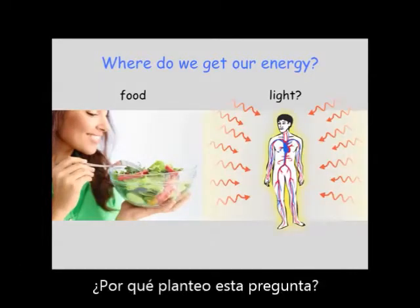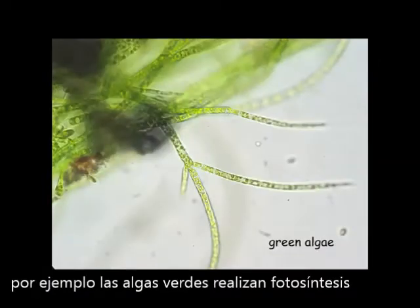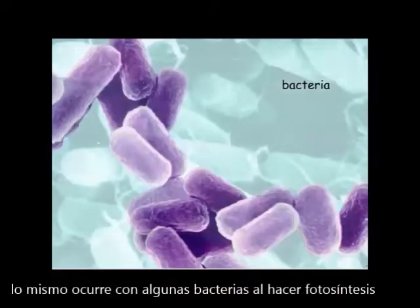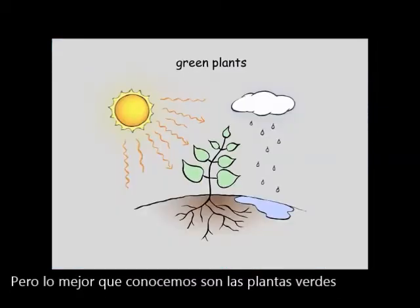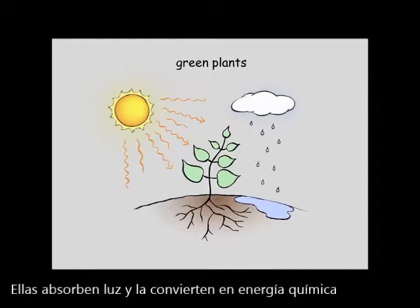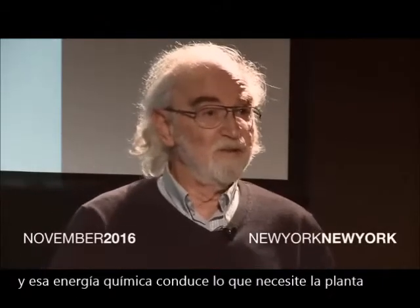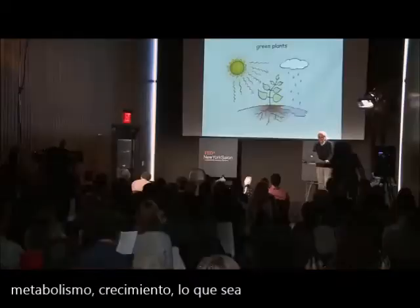Now, why do I raise this question? Well, I raise the question because nature commonly uses light to supply energy. For example, green algae. They photosynthesize. They take in light, and the light creates energy. And the same is true of some bacteria. They also photosynthesize. But what we know best, of course, is green plants. So green plants soak up light and convert that light into chemical energy. And that chemical energy then drives whatever the plant does: metabolism, growth, bending, you name it.